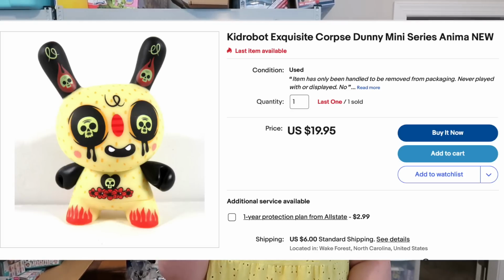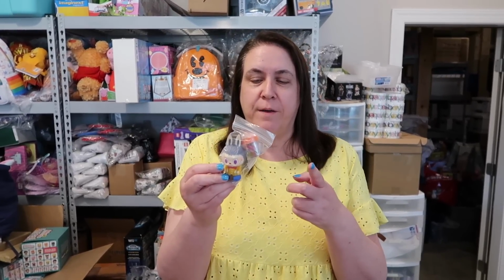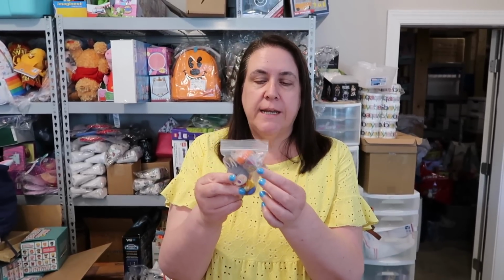Okay, next thing up is going to be this cute little figure right here. This is a Kid Robot Dunny from the Exquisite Corpse collection. I don't know his name, but it'll be on the screen if you care. He sold for $19.95 plus shipping. We have, this one is awesome. This is a Pop Mart figure. It's from the Monsters Candy collection. This little guy's the little candy monster. He has little tiny gummy treats in here. He's amazing. He's a little candy monster, which would be me.